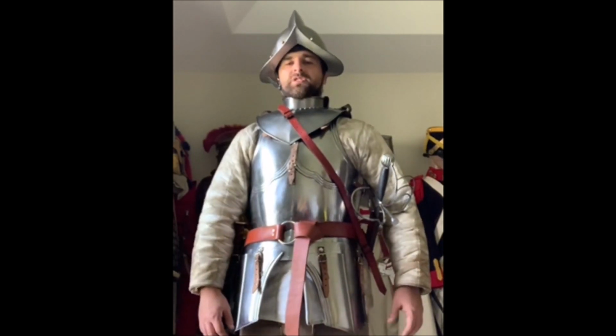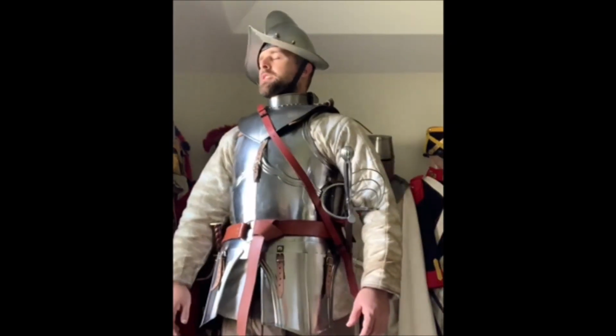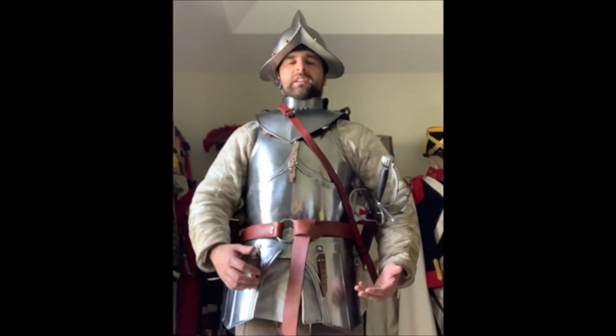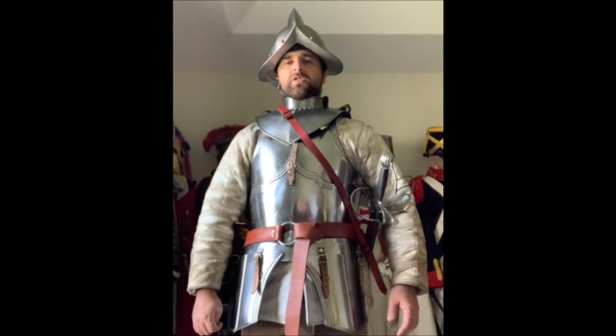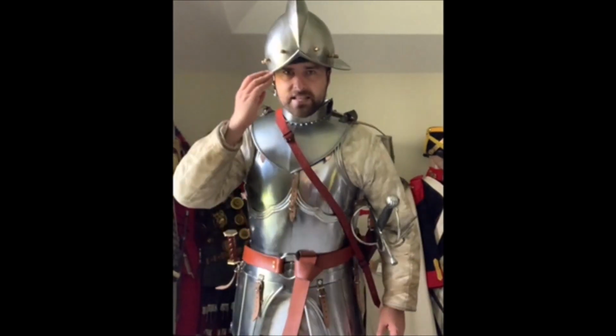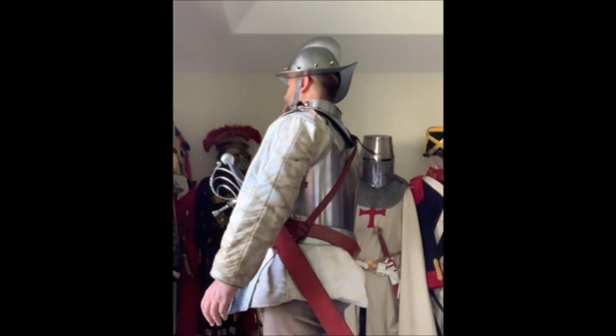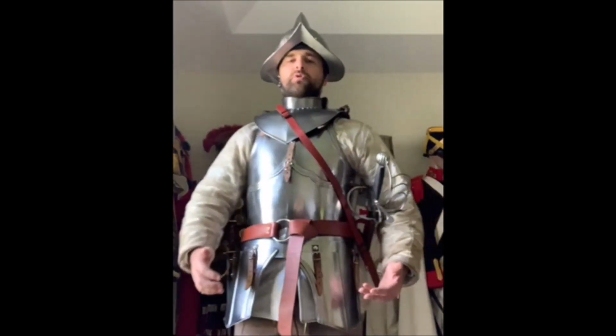The last element of personal protection that we'll take a look at is this right here for your noggin, your helmet. This is what was referred to as a morion, and this is probably the most distinctive part of the conquistador's armor. When people see this, they automatically think, oh, that's a conquistador, because they've seen this hat around, especially with this broad brim on it. It's a very beautiful helmet.